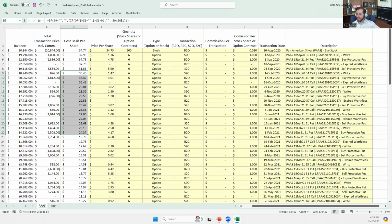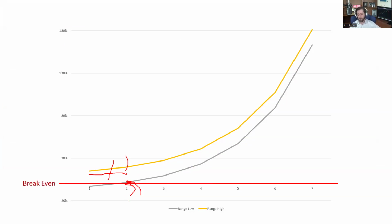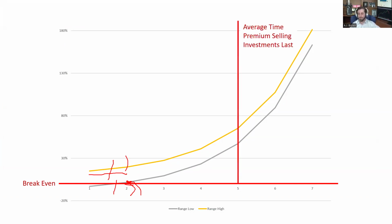See, this is what I really like. People are always talking to me about, hey, what's your win-loss ratio? Well, the scoop is because I'm trading time, so long as I can keep the trade through one cycle of premium selling, there is no win-loss ratio, right? I'm guaranteed, even if the underlying symbol goes against me, to walk away with a profit. If you take a look at this trade, for instance, my break-even price is crossed between the first and the second selling of premium, right? The average time that we stay in our investments is 5 sellings of premium, 5 months.